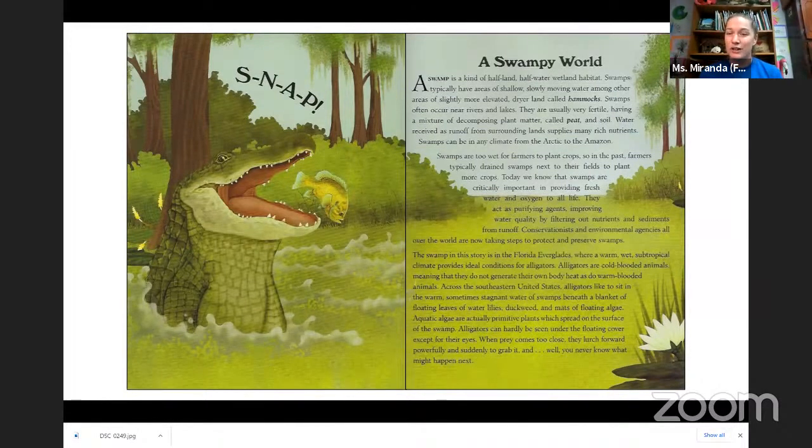Here in South Florida, we have what is called the Florida Everglades. It is a warm, wet, subtropical climate here in Florida that allows the Florida Everglades to exist. And in this environment, it's kind of what we describe as a river of grass. The Everglades does have some trees in it, but it's mostly made up of sawgrass.